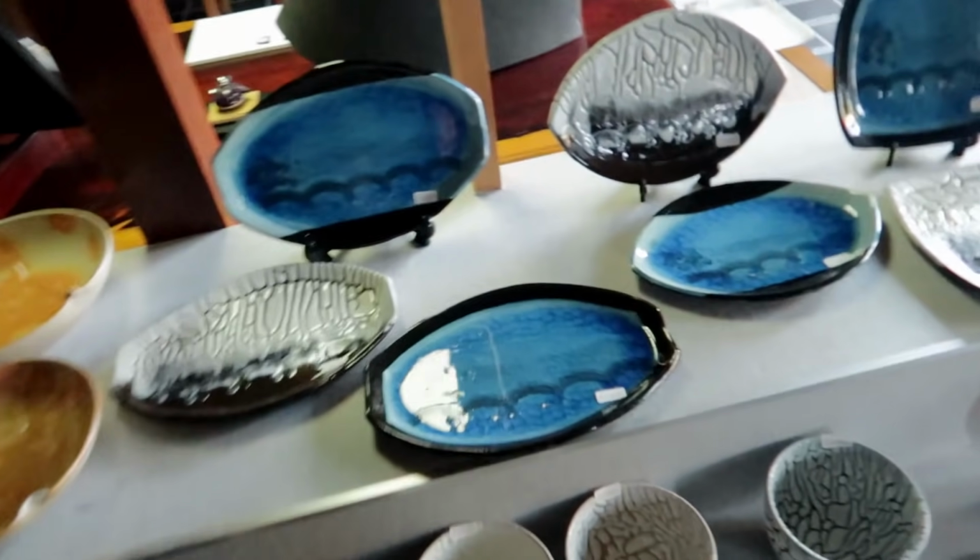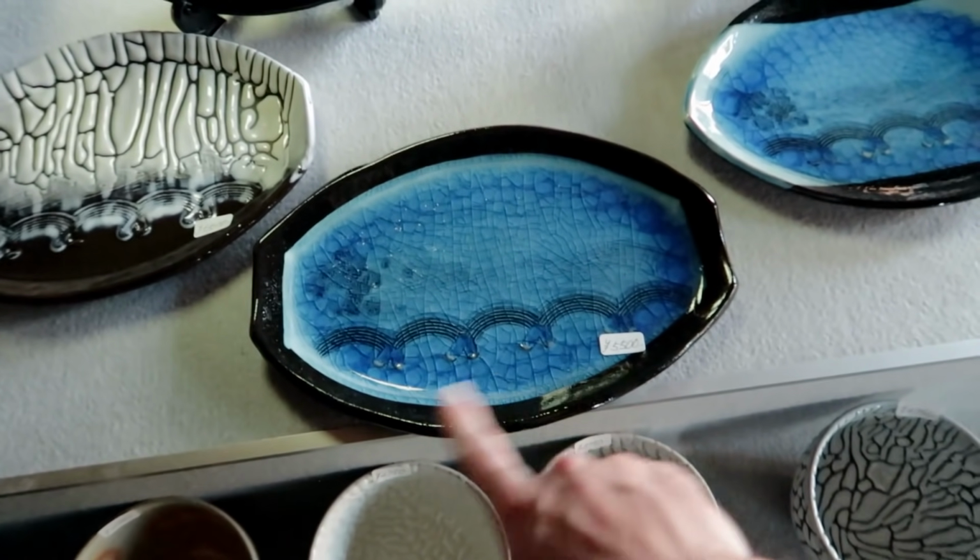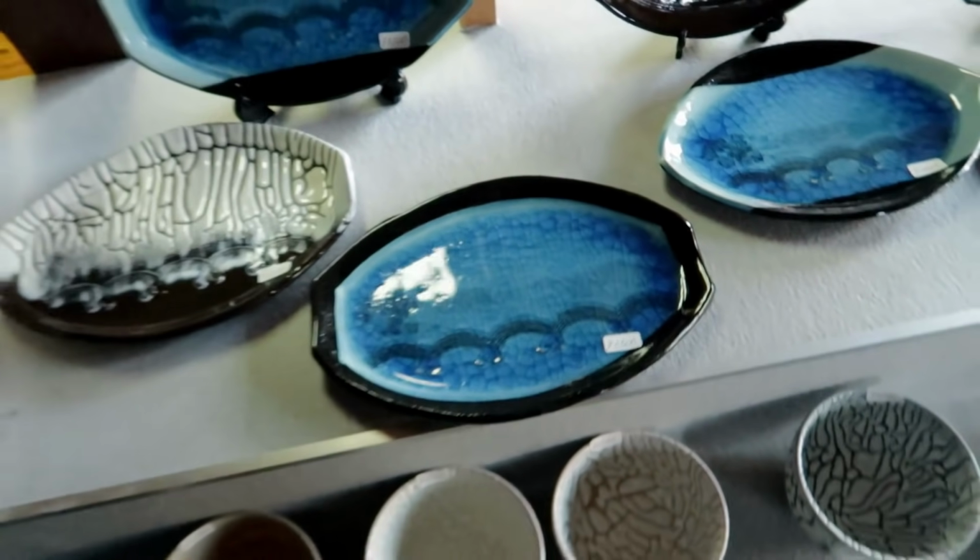I love the blue stuff too. He also does these Kintai bridge plates, which is an Iwakuni staple. Which one? Sake cups. Ah, it's got little sake cups. Cute. Yeah, super cute. Can we go downstairs? Okay.